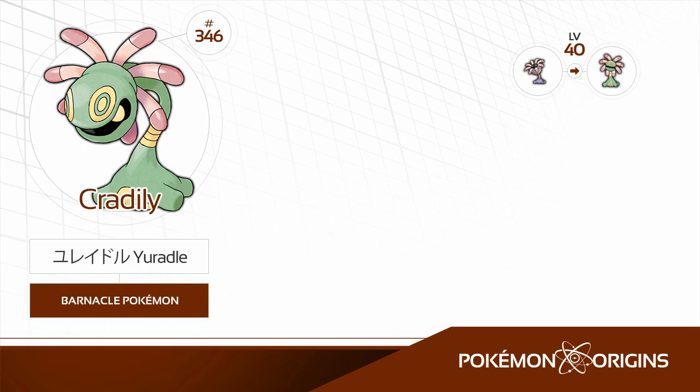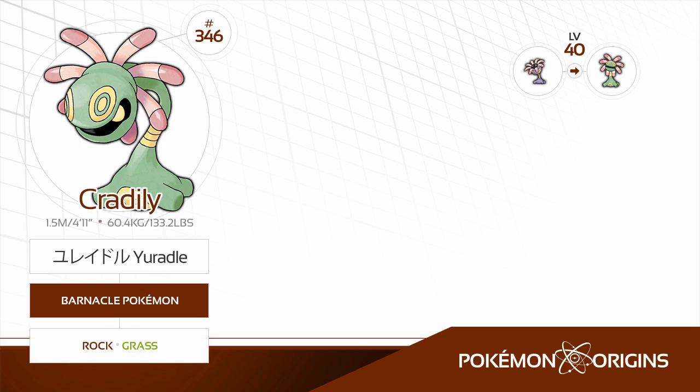They clamp themselves to the rock, boom, that's a barnacle. But Cradily doesn't quite look the same. We'll look more at this later on. Again, it's rock grass type. It stands at 1.5 meters or 4 foot 11 inches, so we can assume this is possibly the height from base to the top of its head if its neck is straight. But again, we can't tell. Maybe it's its height when it's resting its head, basically.